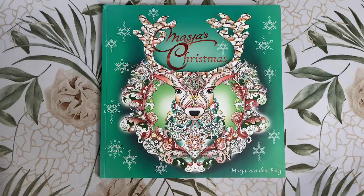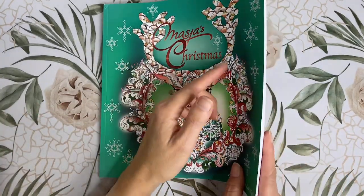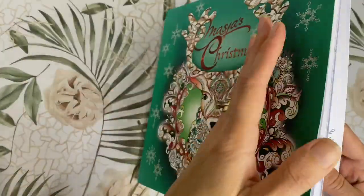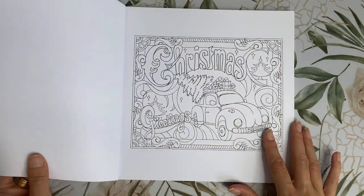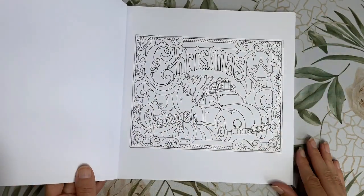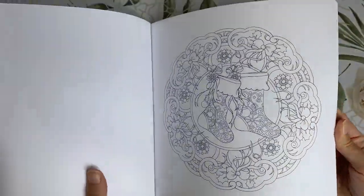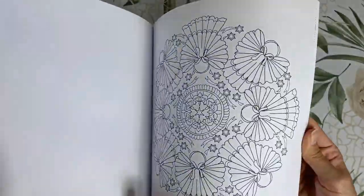We've got Masha's Christmas by Masha Vanderberg, and I actually won this in a competition, and I haven't yet had a chance to colour in it, but I really want to because I love her books. And there is one page that I really want to colour, this one here. I love that page. Next Christmas, or Christmas in July, maybe. Some really pretty illustrations in here.